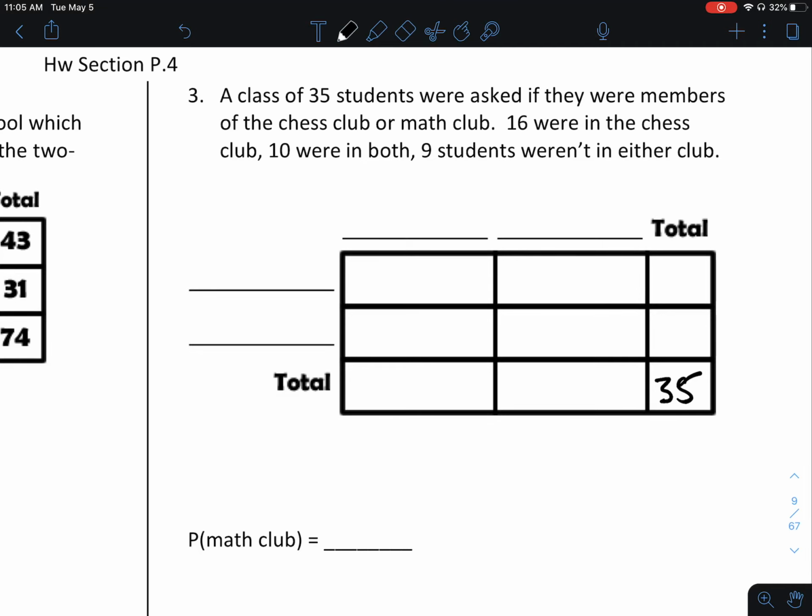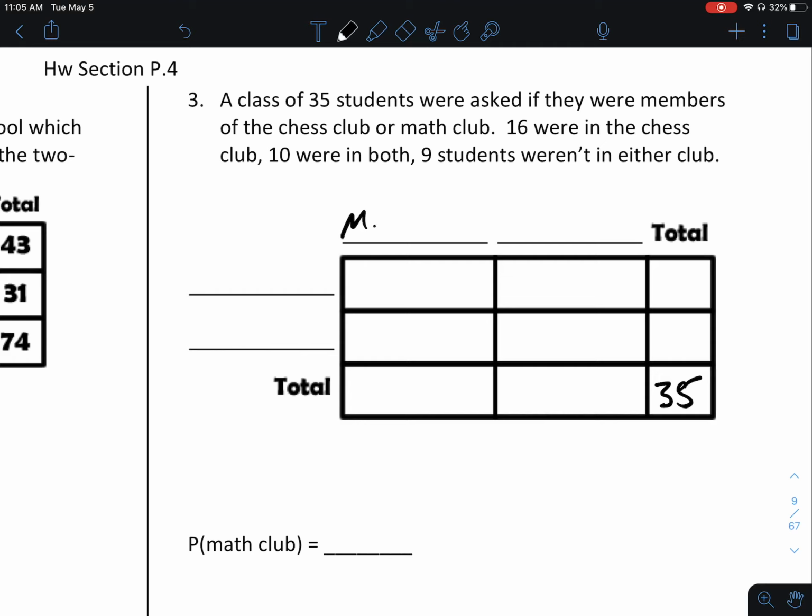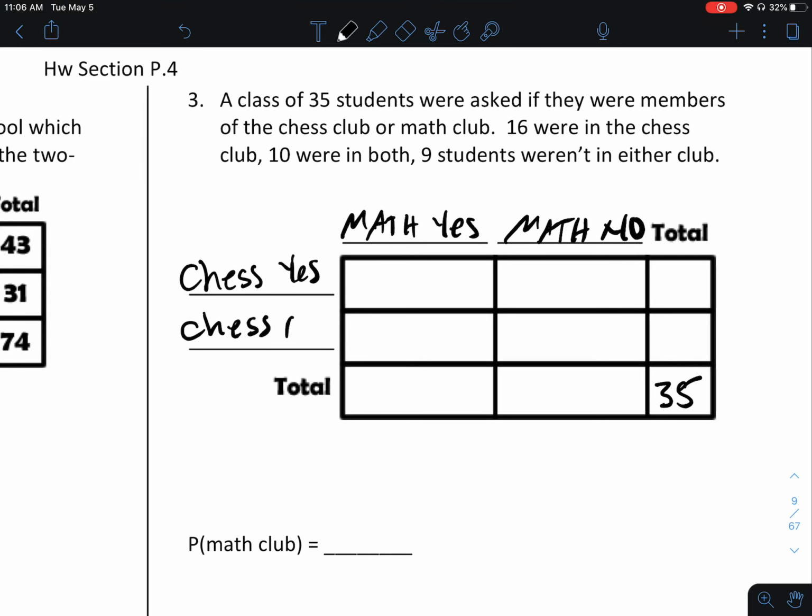Well, if we say this top is math, yes, and this is math, no. And then along the left side, we could say chess, yes. And chess, no. Let's see if this does it for us.